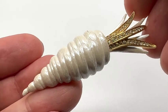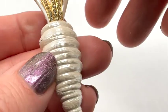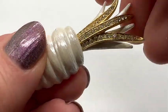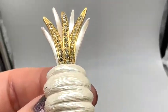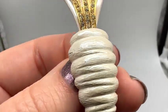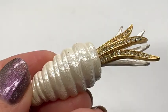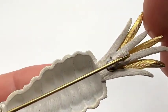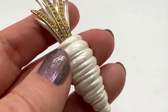Well, here's an item you don't see every day. I think this is a parsnip, unless it's just a white carrot or something. This is very fun. Let me put this in the light so we can see those stones shine. Isn't that weird? Most of these things are yard sale finds, by the way, or thrift store. I see them and I just take them. I really like fruit and vegetable jewelry.